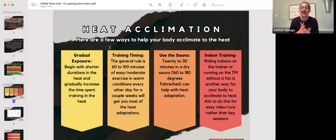Whenever we talk about heat acclimation, there's a few ways that we can help your body acclimate to the heat steadily, so that it's not such a shock to your system. And ultimately, we can get you back to where you would be at in cooler temps. We're going to talk about how to adjust training, but in terms of getting your body acclimated to the heat, the first thing to do is gradual exposure. Beginning with shorter durations in the heat rather than doing everything in the heat is a great way to get that gradual acclimatization, but also to avoid shocking your system with sudden heat, which can cause increased fatigue and hurt us in recovering between sessions without now also having to recover with crazy heat.